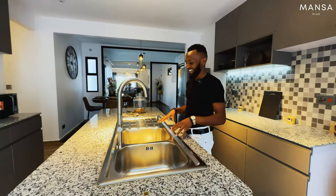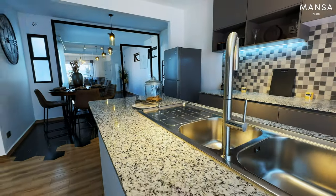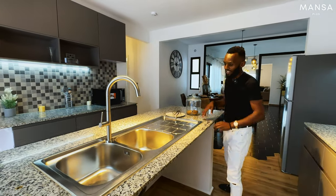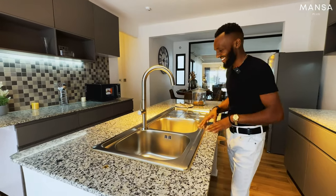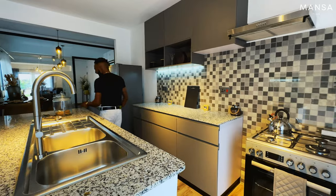Yeah, this is a unique part because often we find the sinks on the ends. On the ends, yeah. But in this case, they put it at the center. And the island is quite spacious. I like it's a double sink. For me, it has to be a double sink. This is a very good quality. I'm glad that they went with that double sink setup.